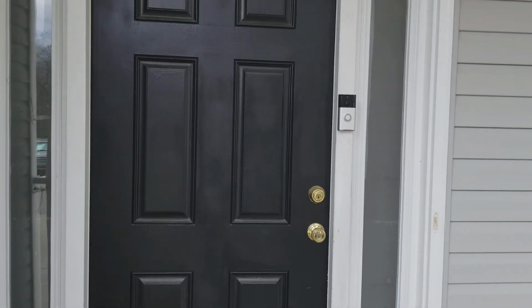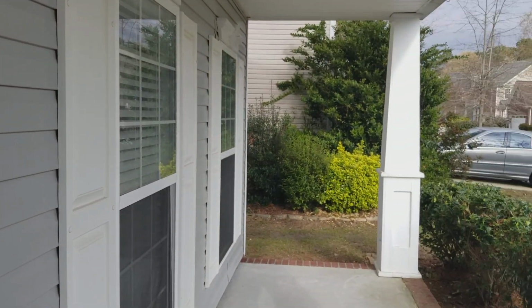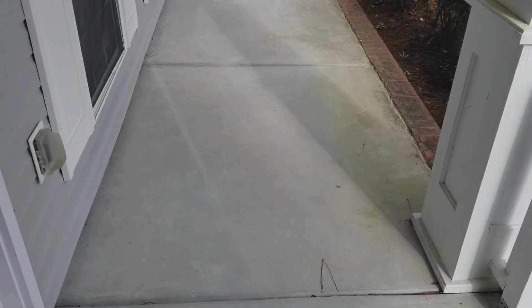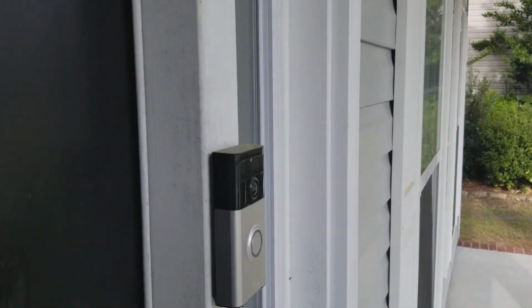All right, we're now making our way to the front door. Before you get to the front door, you have your covered front porch right here. Pretty good size. Now let's go take a look inside.